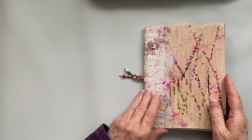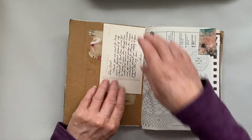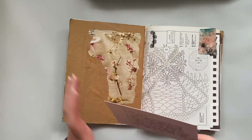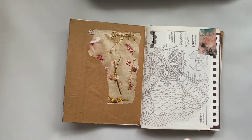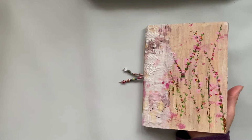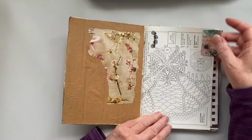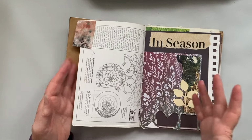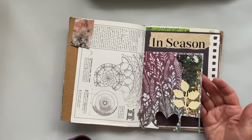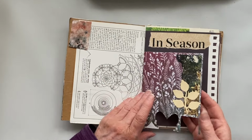Oh, let's go inside. Ooh, look. Oh, little note. Right, I will read this later on. Look at that. This just echoes the front. That's so cool. Just all your fragments. That's what we call them. I call them eclectic when I just throw in all my others, but I think fragments is such a better word.